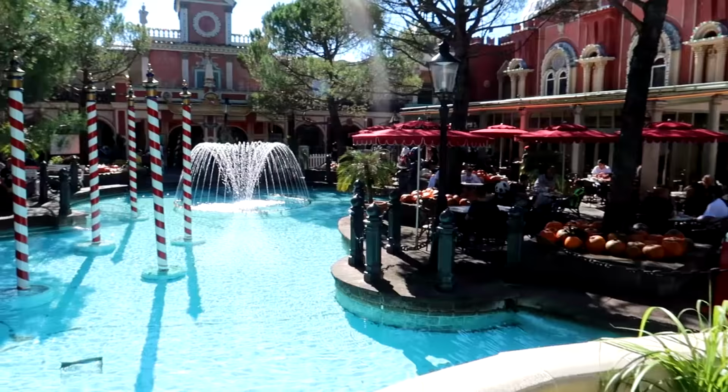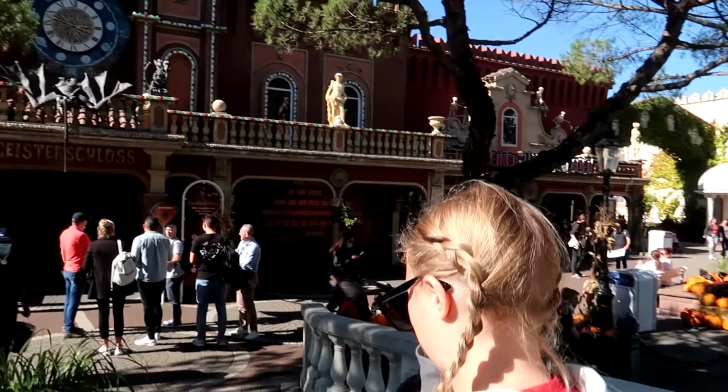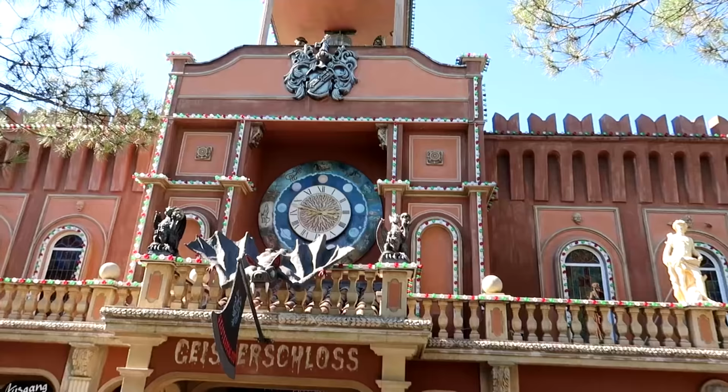This trip, this is lovely round here. Yeah, it's all just so fresh and painted up. And what have we got over here, Charlotte? Geisterschloss. Ghost Castle, it translates to in English, here we go. This is the park's ghost train. Really nice dark ride, this. Very enjoyable. So let's go and have a ride.